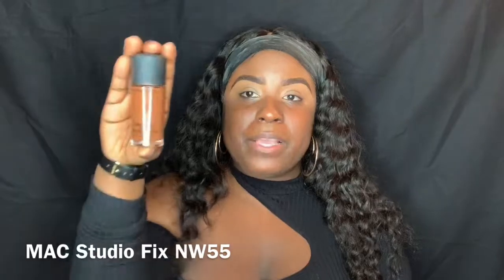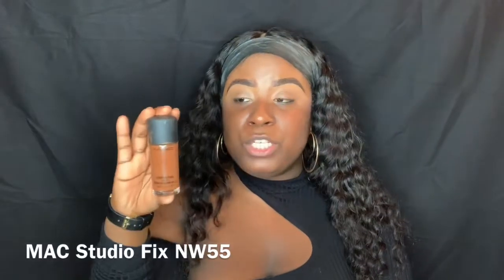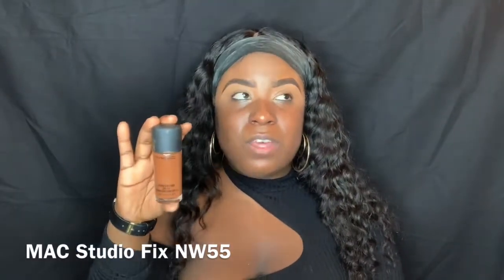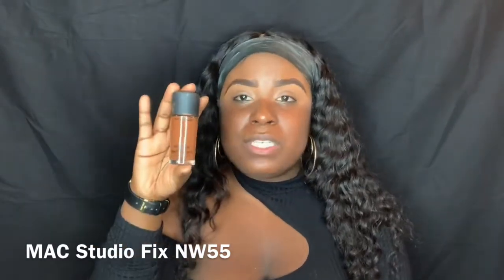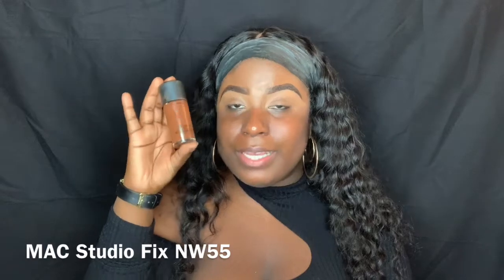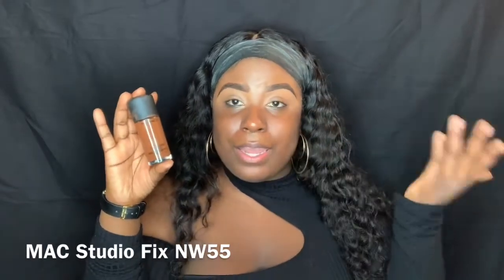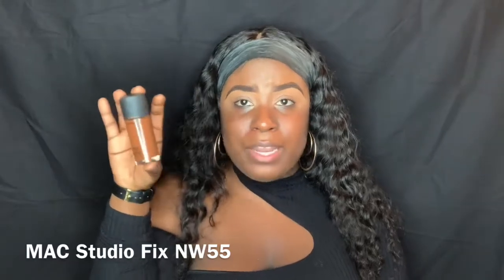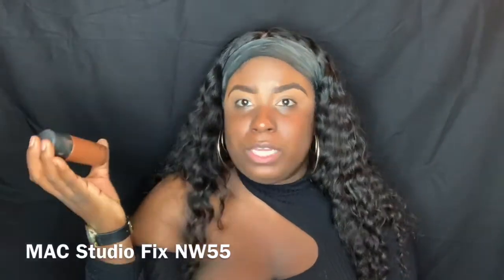Okay guys, so my first go-to product is my MAC Studio Fix foundation. It's in the shade NW55, guys. This is my favorite foundation because it's full coverage. Not only that, it's perfect. Even if I'm not in the mood to do a full face of makeup, I can always just tap a tap bit, literally a tap bit underneath my eye, and it'll have my skin looking super smooth all day. I don't recall it getting oily, so invest in this.